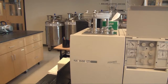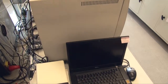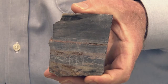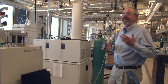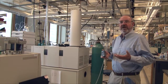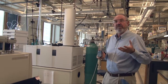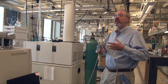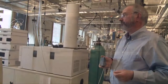The one to my left here is called an isotope ratio mass spectrometer, and we use it to measure the amount of carbon-13 and nitrogen-15 in natural materials, particularly in substances that we can extract from rocks like this. The relative amount of carbon-13 can tell you something about the processes that led to the formation of that organic matter. In some cases, we can use it to distinguish between processes controlled by biology versus processes that are purely chemical. So we're in particular looking for the carbon isotopic ratios of different materials measured on this machine here.